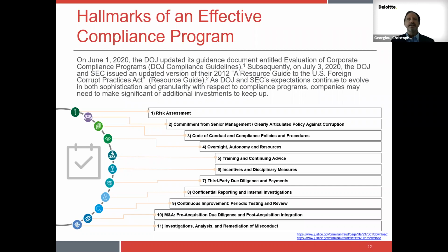As I said, the context for our comments today is that a company is asserting it has an effective compliance program and is providing support of that assertion to the regulators. The regulator's presumption is that the hallmarks of an effective compliance program listed on the slide are present. They expect the program will have been appropriately tailored by the organization to address its specific corruption risks.